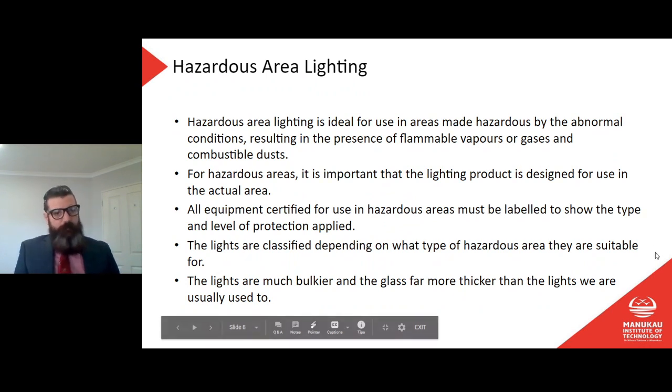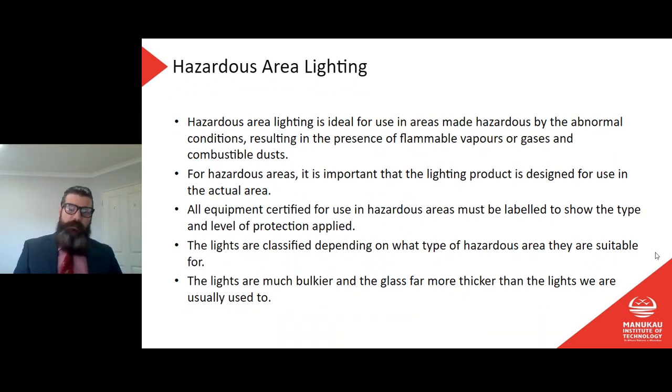Hazardous area lighting. Hazardous area lighting is ideal for use in areas made hazardous by the abnormal conditions resulting in the presence of flammable vapor or gases and combustible dusts. For hazardous areas, it's important that the lighting product is designed for use in the actual area. All equipment certified for use in hazardous areas must be labelled to show the type and level of protection applied. The lights are classified depending on what type of hazardous areas they are suitable for. The lights are much bulkier and the glass far thicker than the lights we are used to.